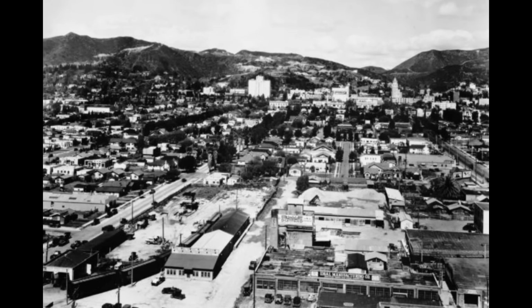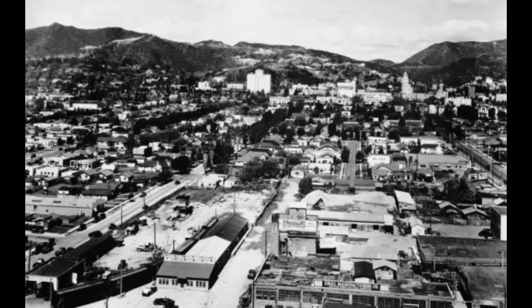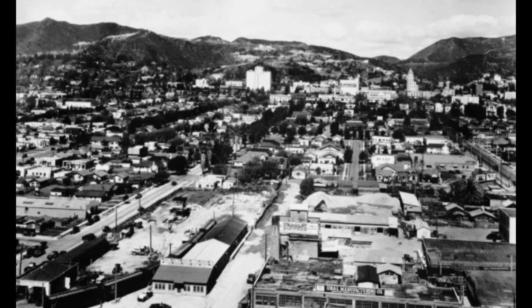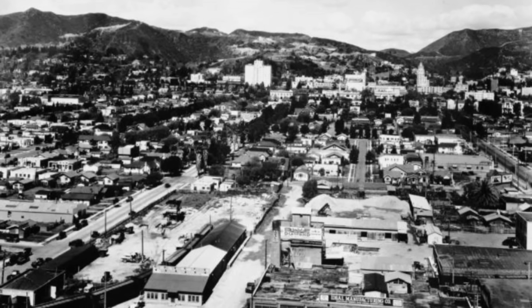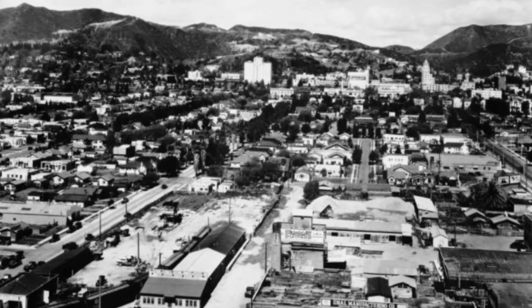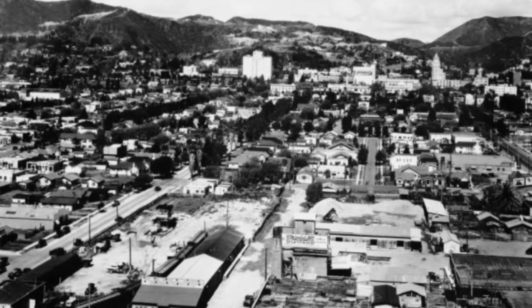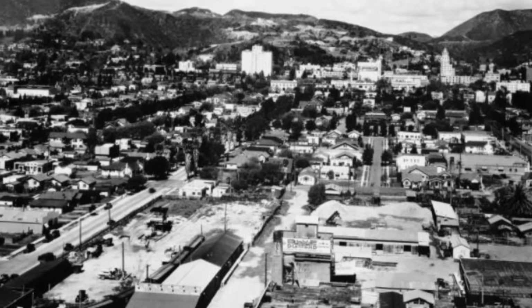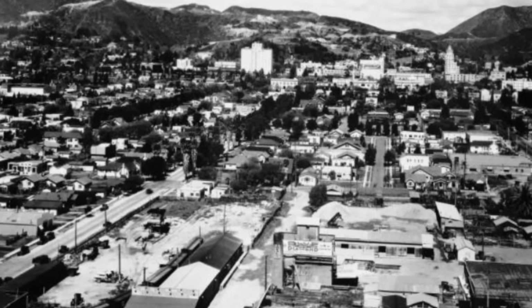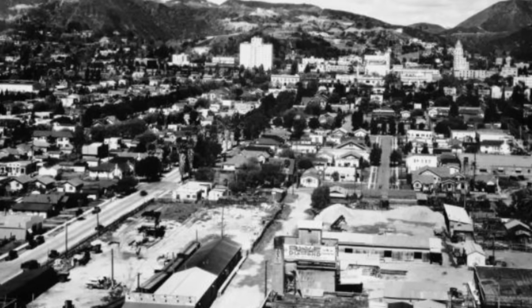Take in this vast panoramic view from 1929 looking north from the Hollywood Storage Company at the intersection of Santa Monica Boulevard and Highland Avenue. The foreground is packed with commercial lots and industrial buildings, giving way to endless rows of houses. Look toward the horizon just before the mountains where those high-rises stand tall. You can see Highland Avenue stretching out on the right, and if you look closely at the hills, a lone letter H stands out clearly, the beginning of a legend.